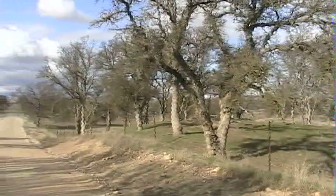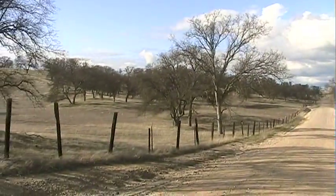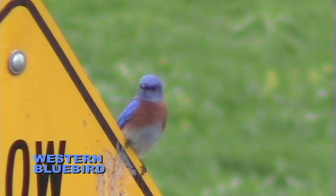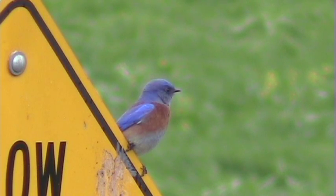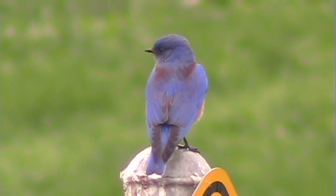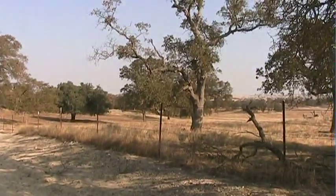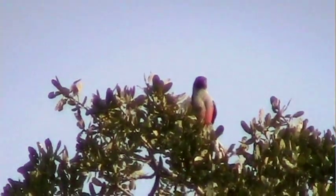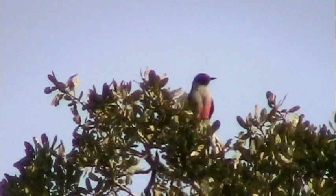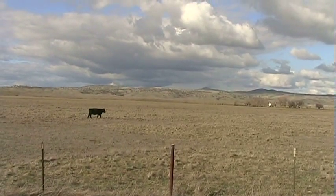The southeastern part of Stanislaus County is mostly covered with large stands of blue oak. The western bluebird, blue on the top and rusty on the bottom, is common in the blue oaks. But while the blue oak isn't blue, the bluebird really is. The Lewis's woodpecker, our only pink-breasted woodpecker, is a refugee of the Sierra winter and just barely comes into our counties. It was named for and by Meriwether Lewis of Lewis and Clark fame. It will head back up to the Sierra with the warmth of spring.